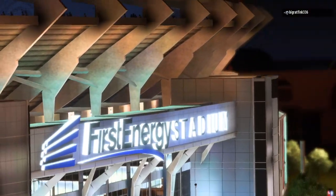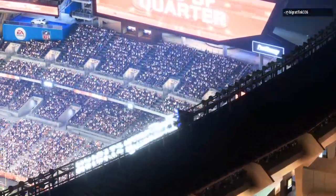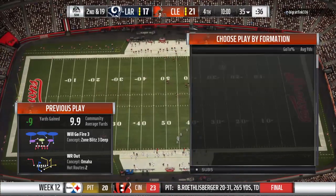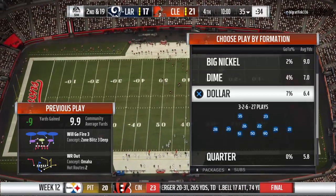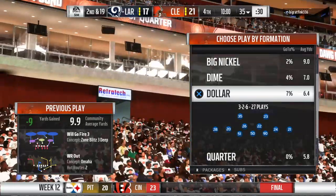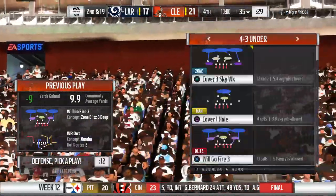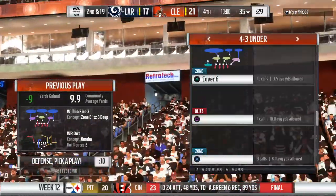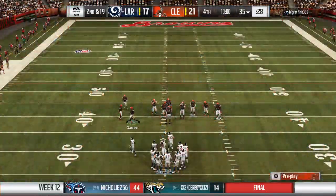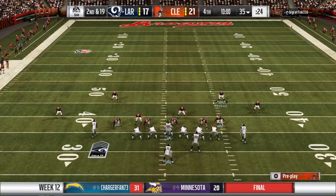And we're back now here in Cleveland. It's the Rams trailing, but they do have the football as we start the 4th and final quarter. After the sack, it's 2nd and 19, and the road gets a bit tougher from here.